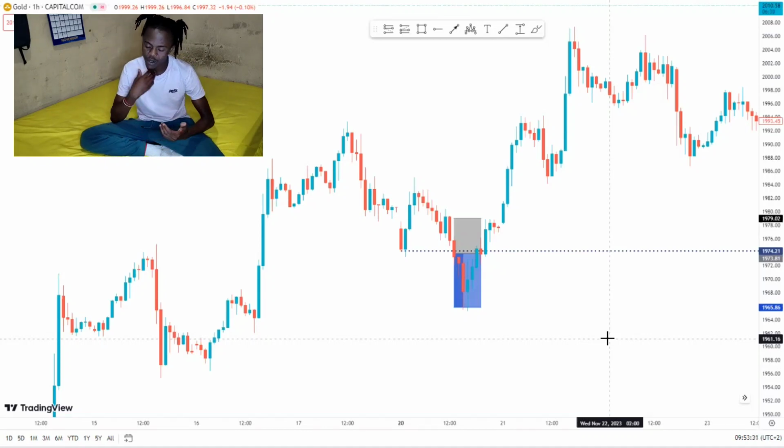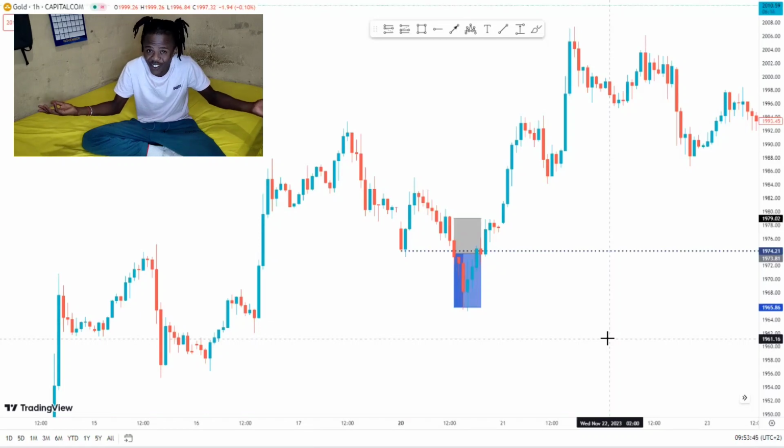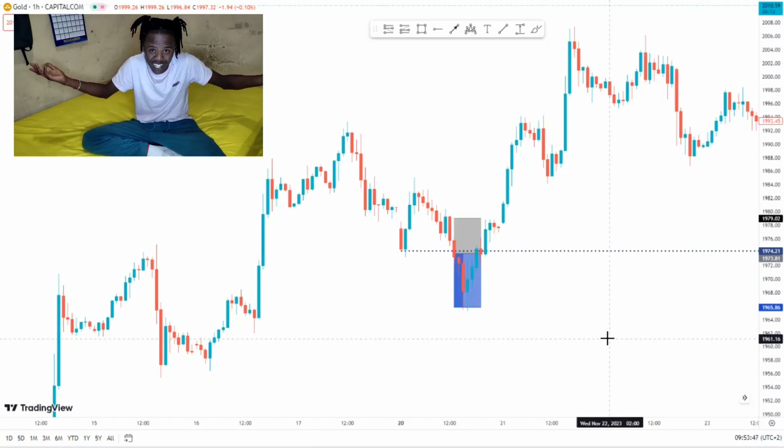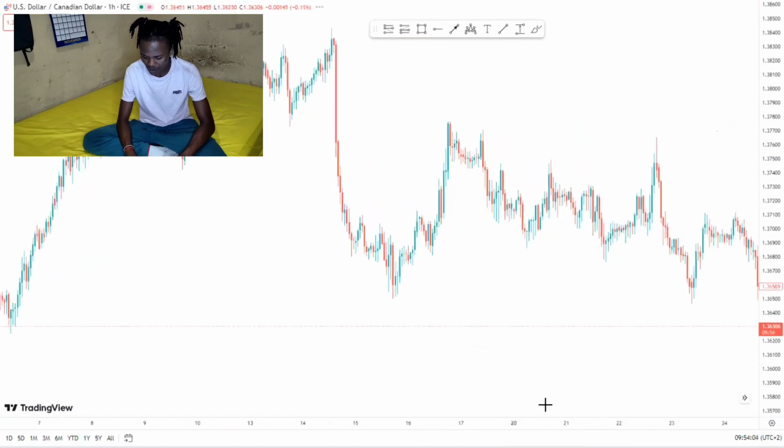Didn't look for much, simply waiting for one thing: are we breaking the Asian low or breaking the Asian high? We broke the Asian low and we took continuation trades to the downside, and that was it. So this was my first trade on gold, right? Took a 7 pip target, didn't look for much, didn't look for less. On the safe side, we made profit, right? So everything that I share, you guys benefit from it, right?